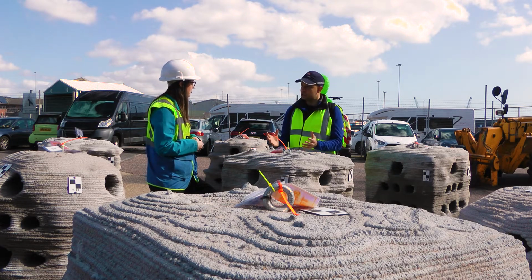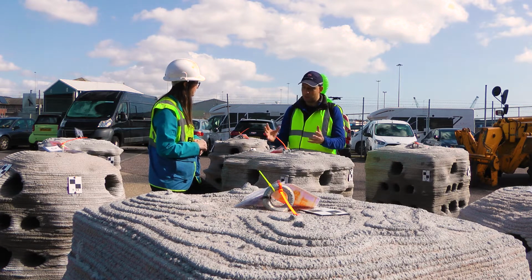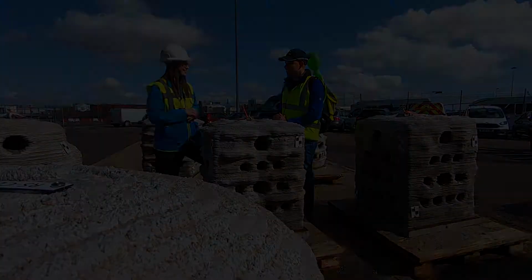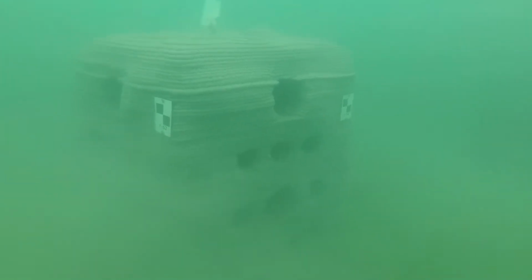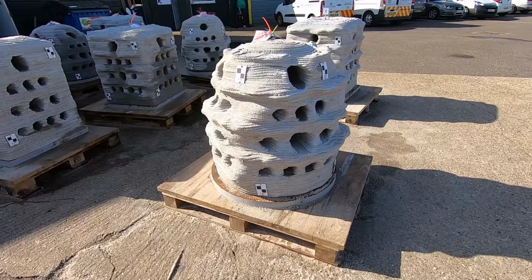Great, so you'll be monitoring for 2 years, and then after that the public will be free to come and scuba dive and have a look at the wildlife that's colonised these reefs. Yes, yeah, that's the plan, definitely. Yeah, excellent. So there we have it, an international project to support marine wildlife using the latest 3D printing technology.